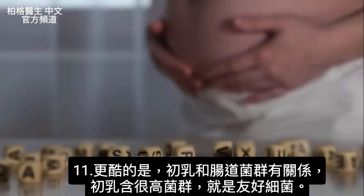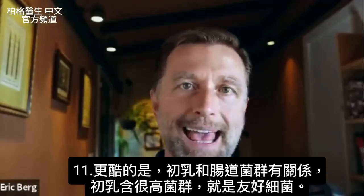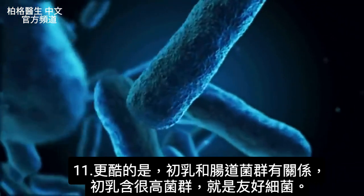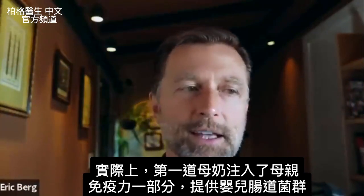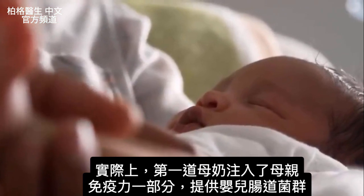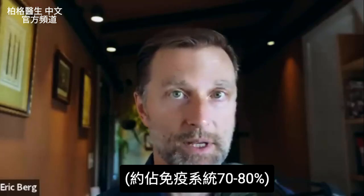But there's something even cooler about this colostrum, because I started doing searches on the relationship between colostrum and the microbiome. This colostrum is extremely rich in the microbiome, the microbes, the friendly bacteria. So really what this first milk is doing, it's injecting part of the mother's immune system, as well as seeding the infant's gut with this microbiome, which, by the way, is roughly 70 to 80% of your immune system. So it's giving you so many wonderful things.